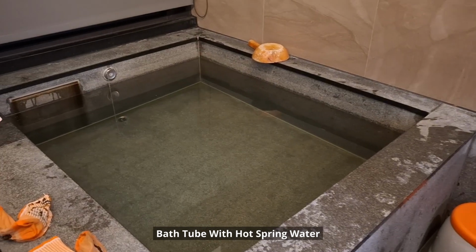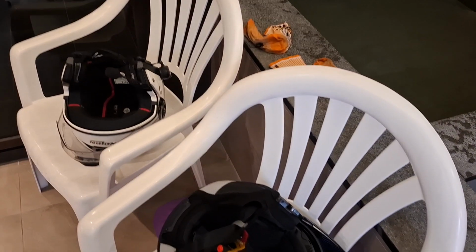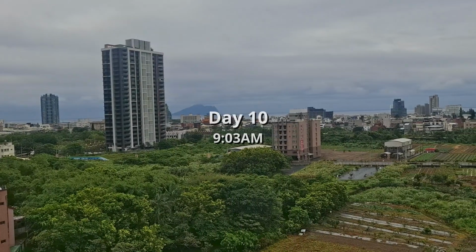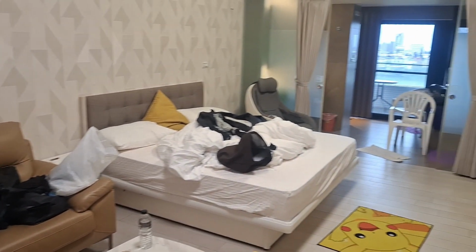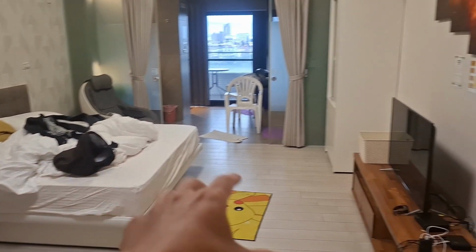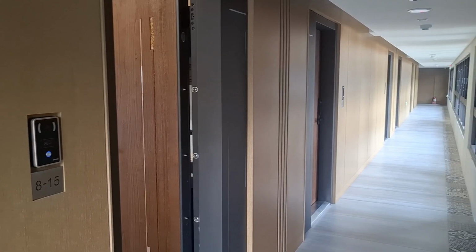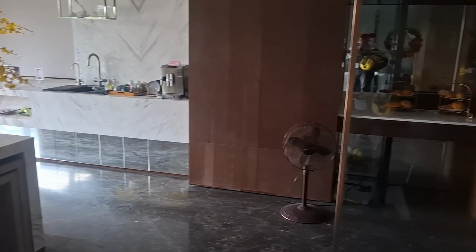So after all the awkward moments, we were given a second unit which has a heater inside for us to dry all our wet clothing and equipment. So this room is just like a studio. One bed, one bathroom, and then one balcony. So this is like a shared kitchen.